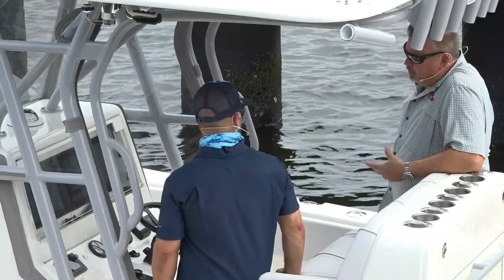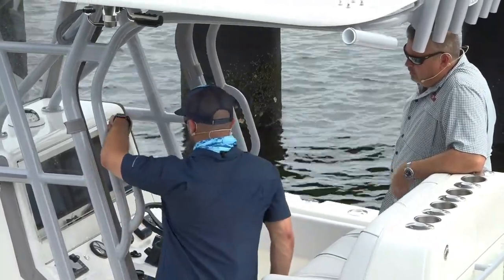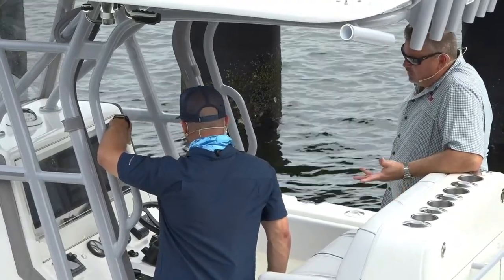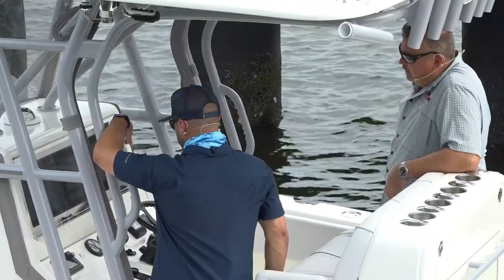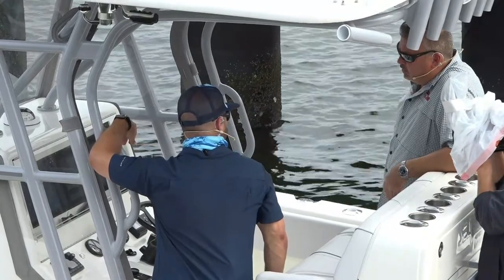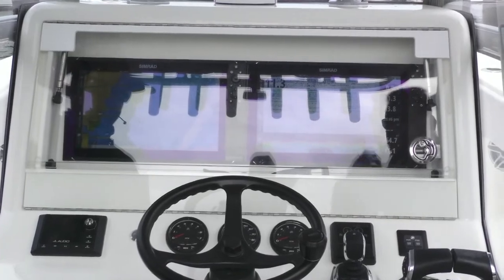And you have plenty of room to put two 16-inch screens, which is nice, and plenty of dash space to put all your remotes and joysticks and pretty much anything you want out there. If you want to do a 7-inch VesselView, we have plenty of room for that. So you can have a lot of options.